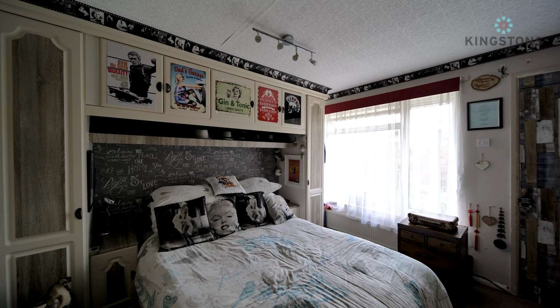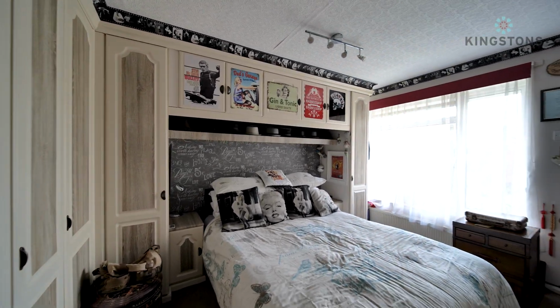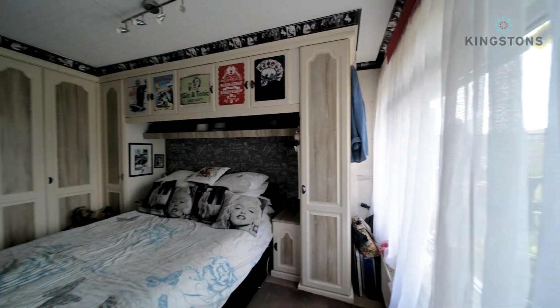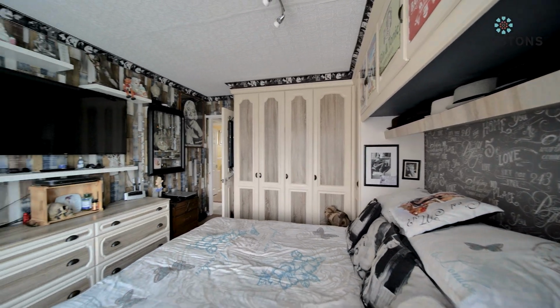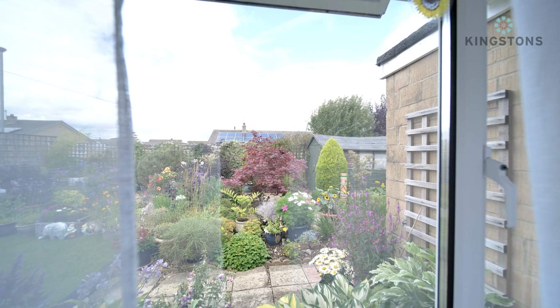We've got the doorway through to the far end that goes to a cupboard. Was the original front door, got window to the front, radiator, and we've got these units built all around the bed here with plenty of storage space and nightstands. So as we continue to pan around, see back through to the hallway. And in the corner here, you can see we've got this chest of drawers and space for a wall-mounted television. There's our view out to the garden.